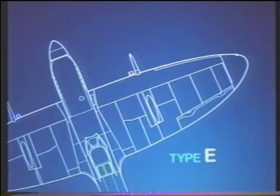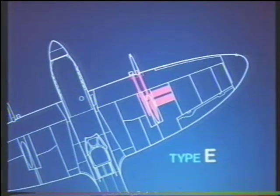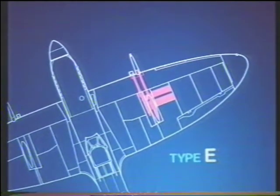The Mark 9 Spitfire was the first to be fitted with a new gun arrangement, known as the E-wing. In the outer bay was fitted a 20mm Hispano, and beside it was a new heavier caliber .5-inch Browning machine gun. Both were belt-fed, and a total of about 740 rounds was carried.